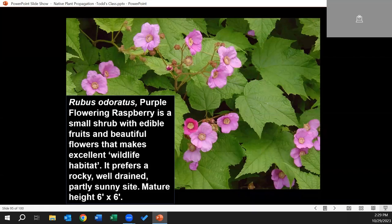Another one, like the bladder nut, you might need heavy equipment to remove it. I had to remove a Rubus odoratus from the vegetable garden bed with a tractor. It got so big.